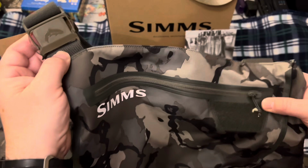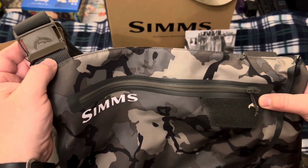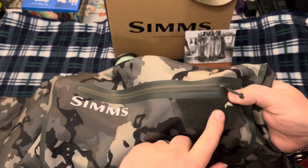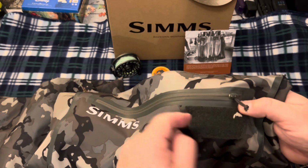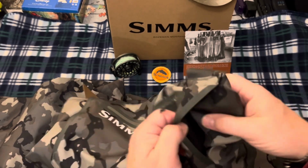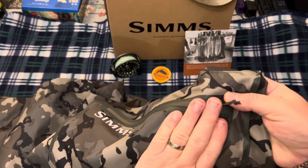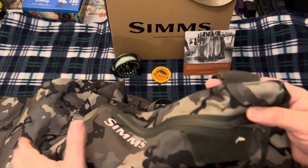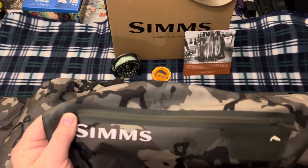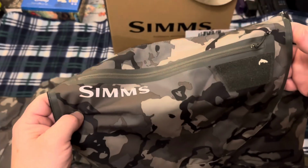You do have a Velcro patch here that you can tie a fly drying device to, which is fine. You would not adhere flies to this. That's a no-no. Do not put flies in that, because you'll poke a hole in it, which means it'll go through. You get a Velcro back piece. It goes on there. It's usually a foam rubber piece, and you can make one yourself. Actually, just go to the fabric store, buy some Velcro and some foam, and you'll be just fine.